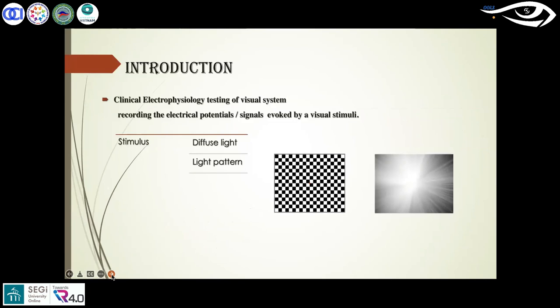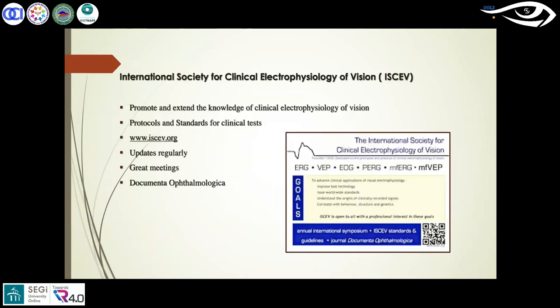Basically, clinical electrophysiology testing is recording the electrical potentials or signals of the visual system, which is evoked by a visual stimulus. This stimulus can be either a diffuse light or a pattern of light. So basically, we're just checking the response of the system to a particular stimulus.